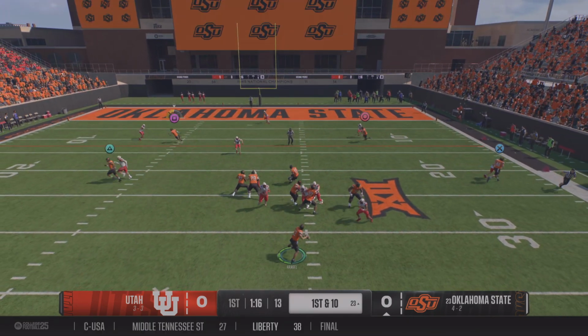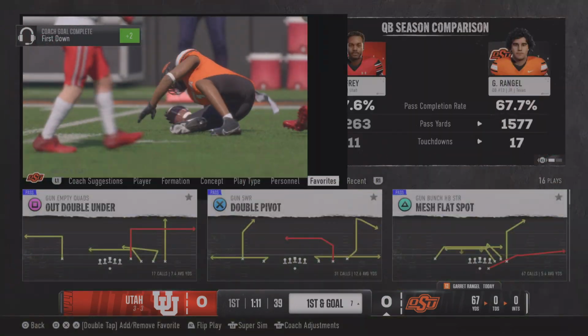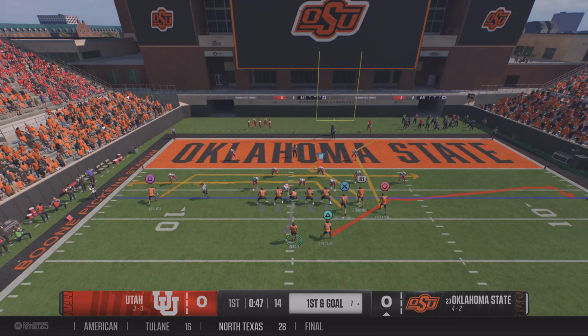They'll throw it on first down. Fires left. Pulls it in. He's there to make the stop, but not before he sets up this offense 1st and goal from the 7.